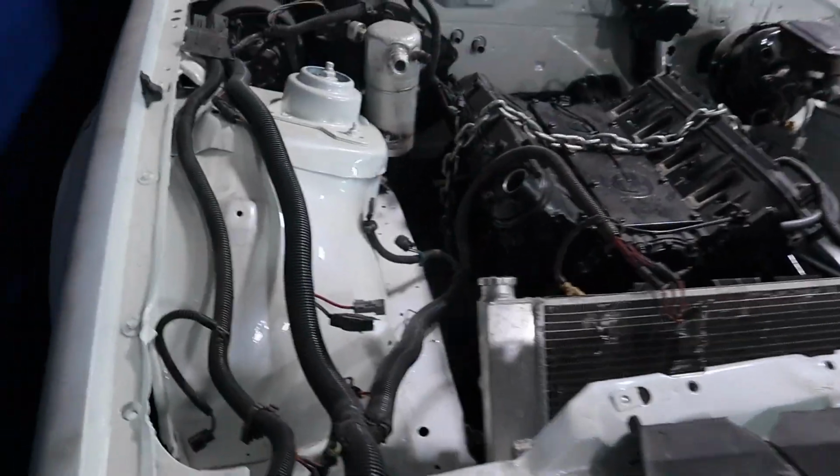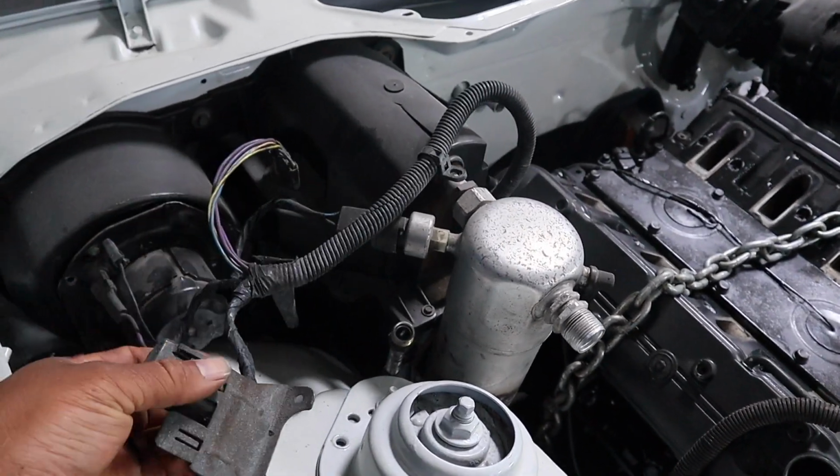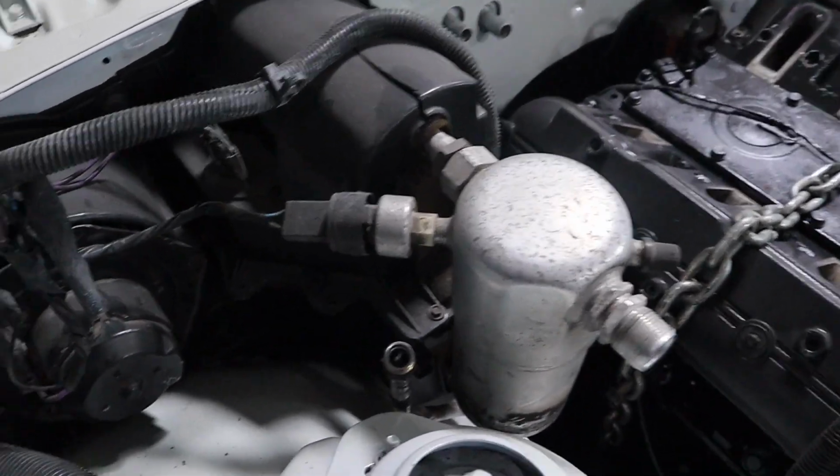But for the most part, I should be able to get most of the factory gauges working. Yes, my baby girl is gonna be having some AC. Here's all the AC stuff, whatever.